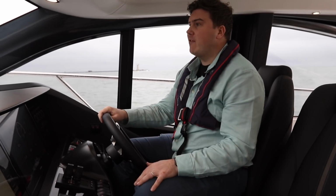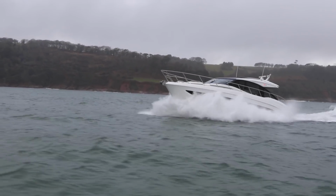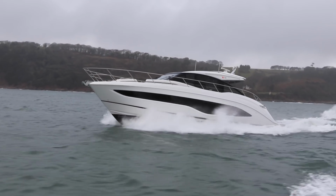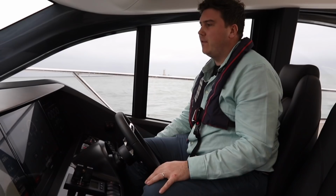There's been quite a big groundswell out here in Plymouth today. Loads of power from these engines is really good in these conditions. You can get yourself out of the troughs nice and easily, and in the following sea there's plenty of power to help you climb up the back of the next wave. Reacts really nicely to the throttle, especially when you're on the boost.